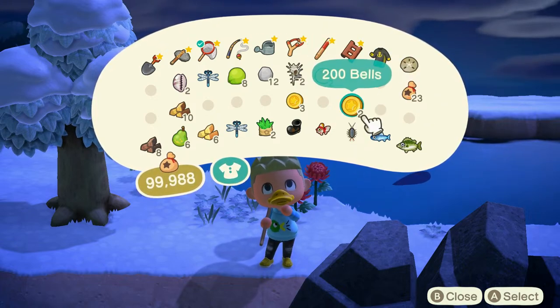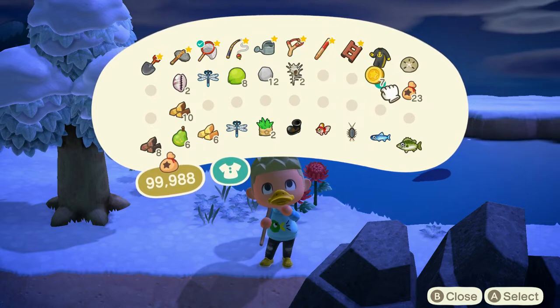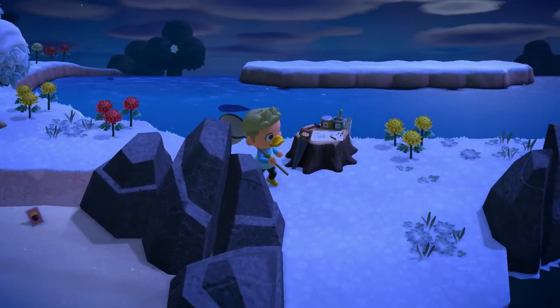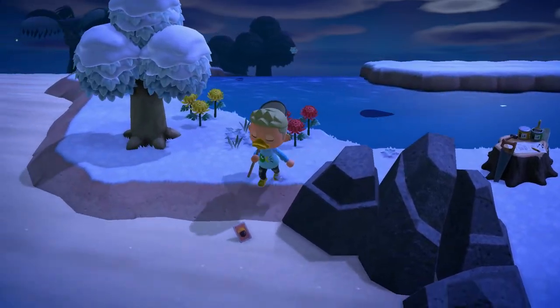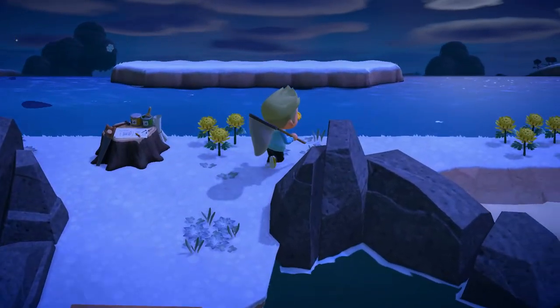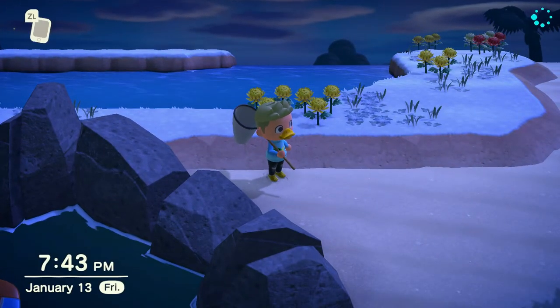This is where the touchscreen would come in handy, like the 3DS. Okay, there we go. Oh, and we can grab our recipe. I don't think anyone's gonna want this. It's going to be annoying trying to get stringfish because that one was the last fish that I have donated.